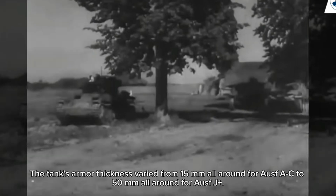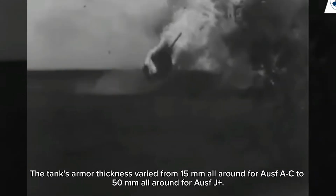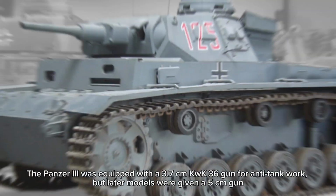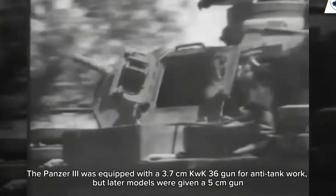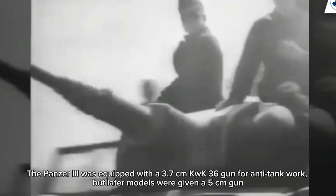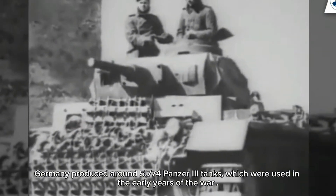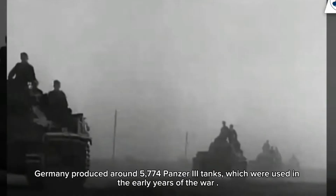The tank's armor thickness varied from 15 millimeters all around for Ausf. A to C to 50 millimeters all around for Ausf. J+. The Panzer III was equipped with a 3.7 centimeter KwK 36 gun for anti-tank work, but later models were given a 5 centimeter gun. Germany produced around 5,774 Panzer III tanks, which were used in the early years of the war.